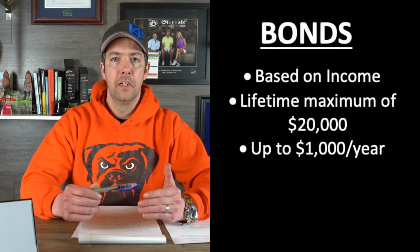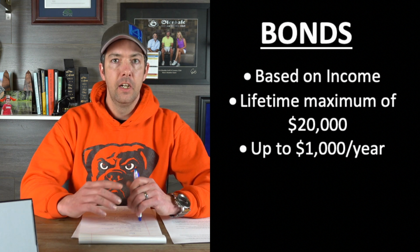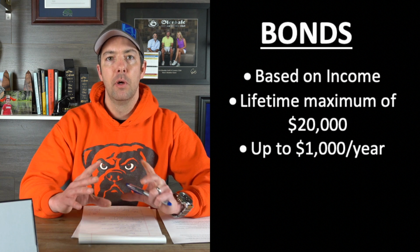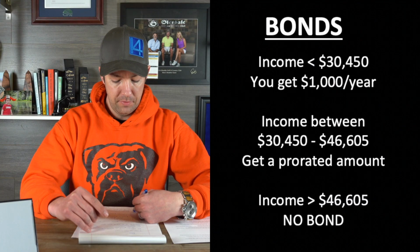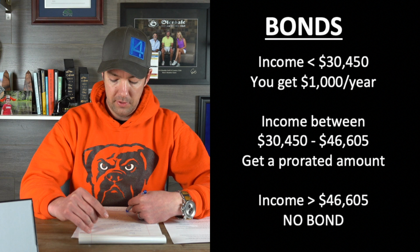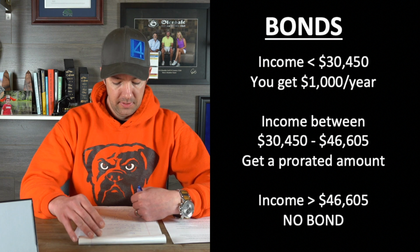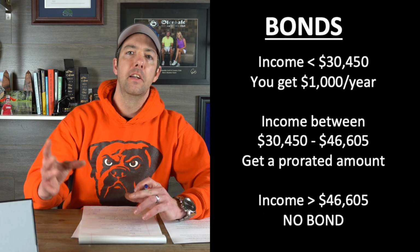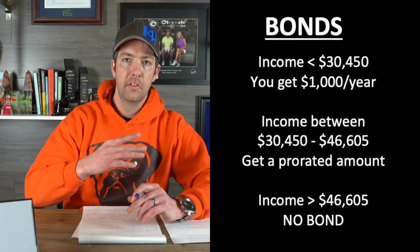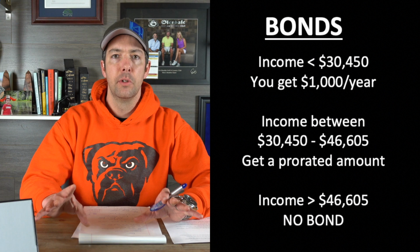Now next is the bond, and the bond is available to lower income Canadians. So you can receive up to $1,000 a year for a total bond amount over your lifetime of $20,000 in bonds. And how it starts is if you make under $30,450, you're eligible for $1,000 in a bond every single year. And between $30,450 and $46,605, there's going to be a calculation that's going to reduce your bond down to zero. And over $46,605, you're not eligible for the bond.